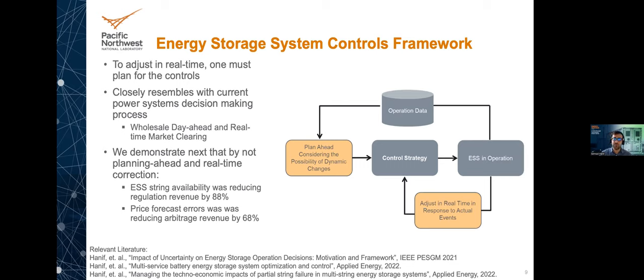And then another example is arbitrage, where the forecast of price, if not adjusted in real time based on the availability of new information in the real time market, also reduced the revenue by 68%. And really, these two examples are also shown as a demonstration of what could go wrong, both internal and external to the energy storage systems. So the regulation revenue example uses string availability of a large scale battery energy storage system as something which can go wrong internally.